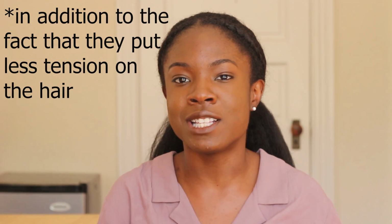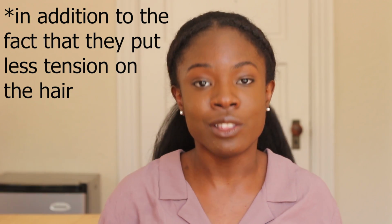Also, I know with weaves especially, sometimes you want to do those smaller braids, trying to get everything to look all flat. Just go for the bigger braids. Bigger braids are honestly so much easier to take down, and they require less tangling whenever you're taking it down, which allows you to retain as much length as possible. Takedown is where you will see the most breakage, so take your time whenever you're taking down these protective styles.